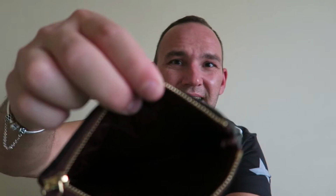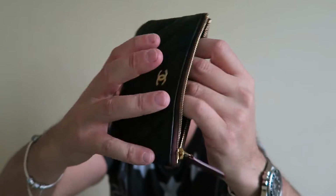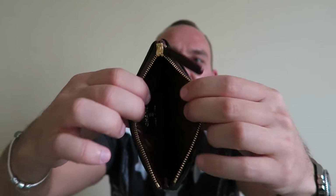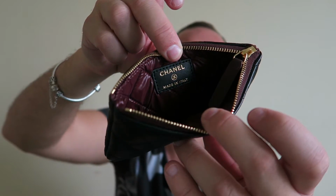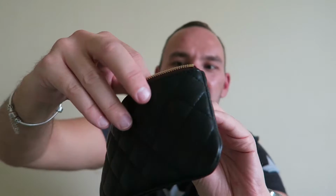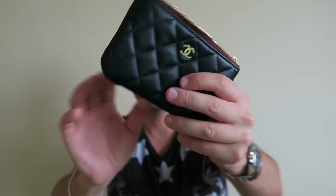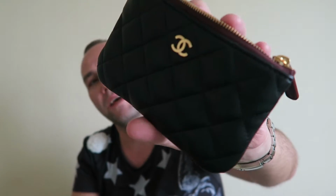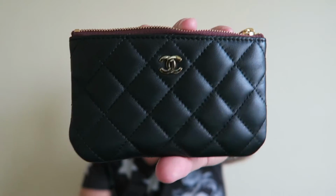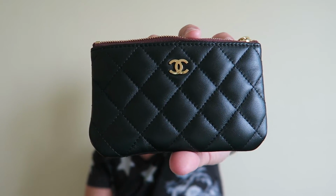There's some paper inside. So inside is brown, and it's kind of a winter jacket material inside, which is interesting. Also quilted, has a Chanel logo on the top here. I don't know how much you can see from that, guys. Chanel tab in there. It says made in Italy, this one. And the use for this one is you can put cards in it, you can put money in it. This can be a little wallet, if you don't like wallets, or sometimes you need to take more cards or something like that, this could be a very nice item to have.